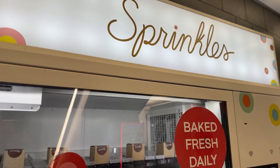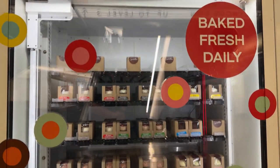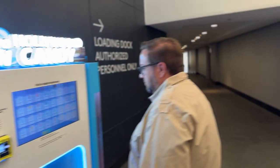For OG Disney fans who might miss Sprinkles, they do have a Sprinkles ATM here where you can get some of their classic flavors. I know it's been sad news.